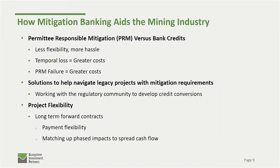So let's talk a little bit more about how mitigation banking aids the mining industry. I'm going to talk a little bit about permittee responsible mitigation versus bank credits. And I know there's a lot of consultants in the room, and this is your bread and butter. I'm not here to say at all that permittee responsible mitigation does not work. It does. There's a lot of good companies out there that can do a really great job, and we work with some of them in the room today.